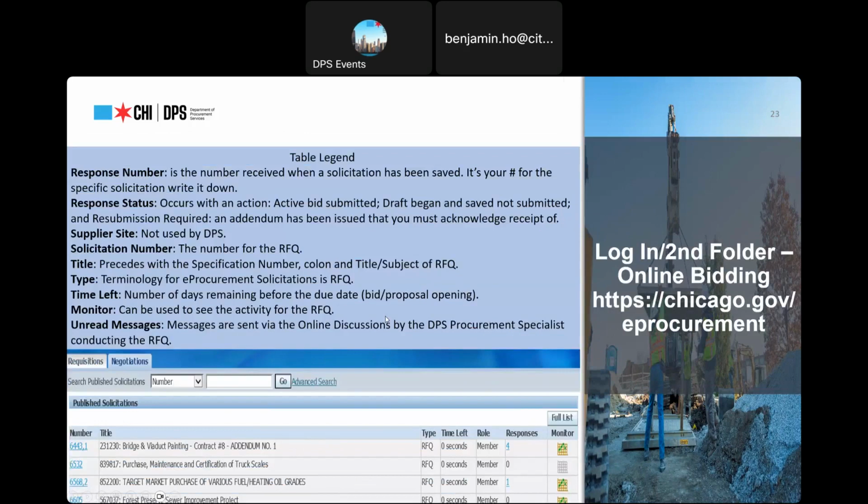Okay, so once you get in, you're going to see a bunch of lingo. We want you to understand what that is. We're going to go through that now. The response number is the number that you're going to receive when a solicitation has been saved. It's your number for your bid. You definitely want to write it down and make a note of it.